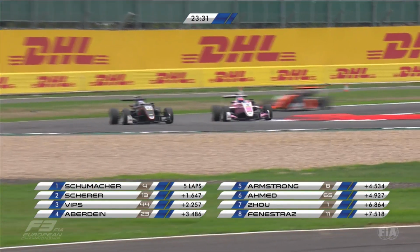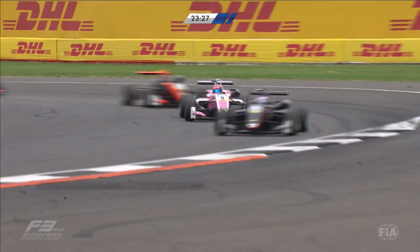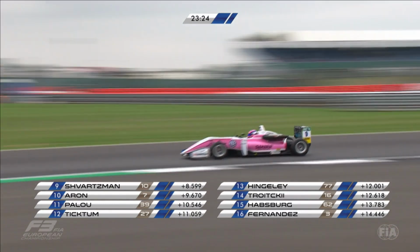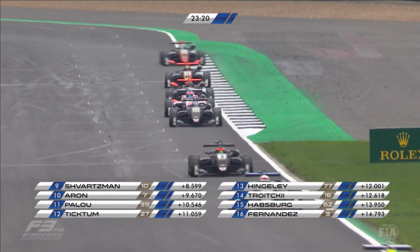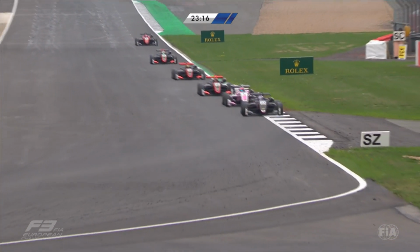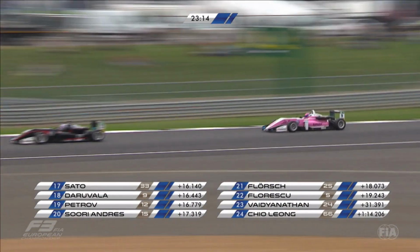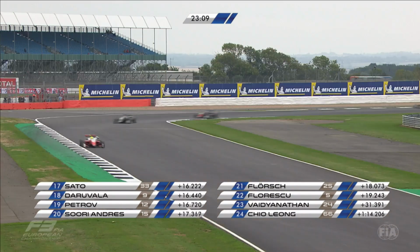And Deruvula diving up the inside of Marino Sato there, tries to get through at the end of Vale, and then looks about switching sides and trying to get up on the inside coming into Club Corner, and he can't do that either. So his Carlin car struggling a little bit for pace at the moment. Through Abbey, where Deruvula went off a lap ago.